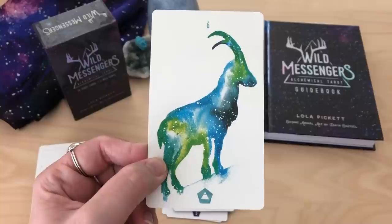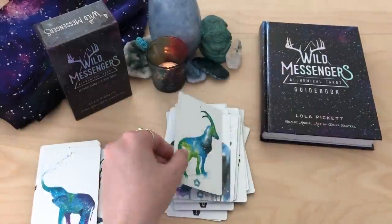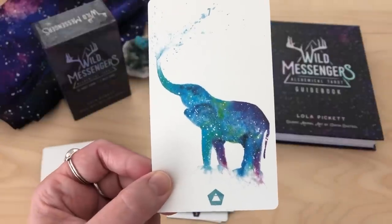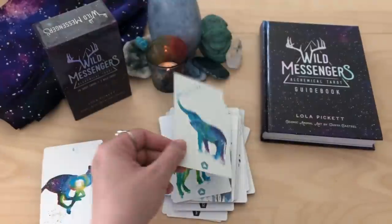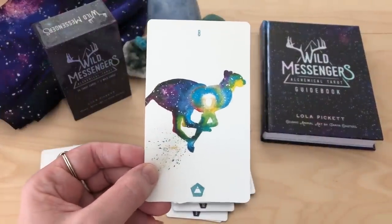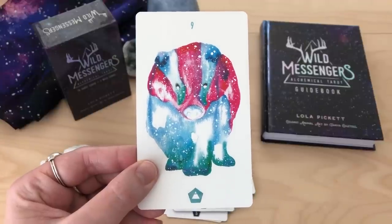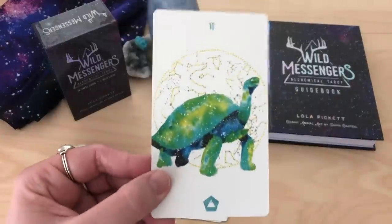Mountain Goat, number six. Seen these goats actually like bash horns together in the Rockies. It was the noise it made. It sounded like a gunfire, gun going off. Elefante. Seven. Cheetah. Eight. Nine. Tortoise, 10.